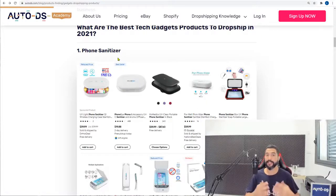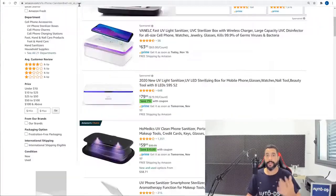So phone sanitizers have started selling a lot, and if you're not selling them, you should definitely add this product to your dropshipping stores. Here it is on some of our suppliers.